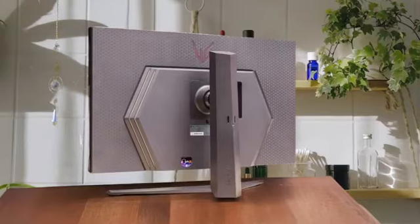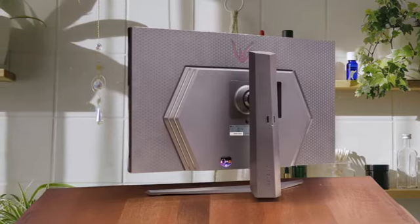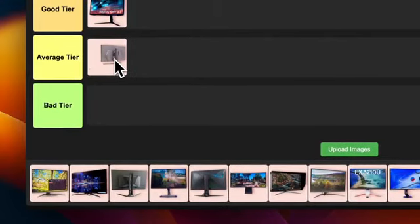While it has decent ergonomics, you can swivel it to show the screen to someone next to you, which is quite annoying for collaborative work. Looking at these features and limitations, I'm putting this in average tier. It's decent but nothing special for its price point.